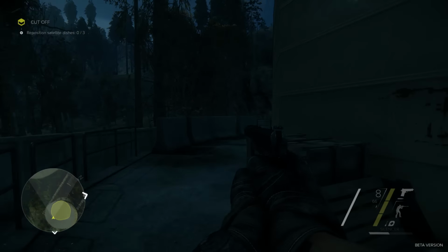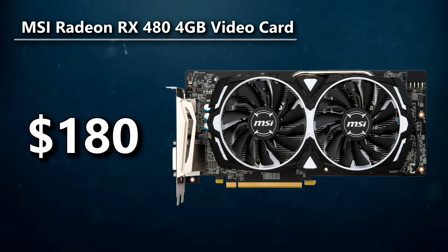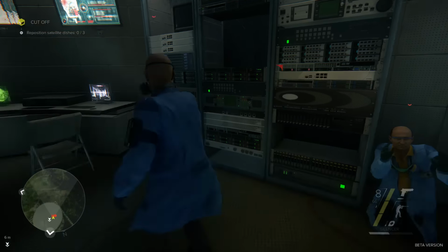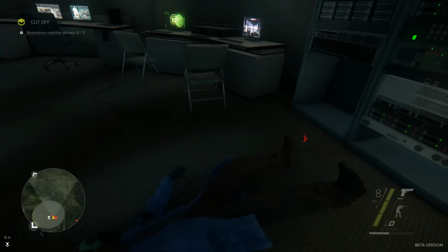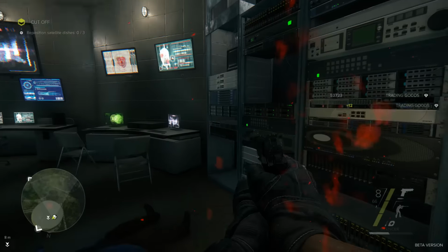Moving on to the video card, I went with the MSI Radeon RX 480 4GB GPU for around $180. Honestly, at a $700 budget, I wanted to get something a little bit higher end than this, maybe an 8GB, but with the CPU being close to $200 and the motherboard being $100, you really can't go with something like the 8GB RX 480 or even a GTX 1060.